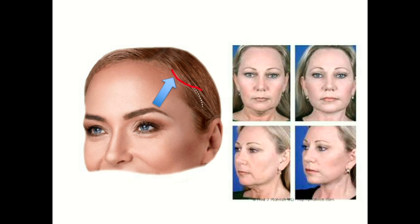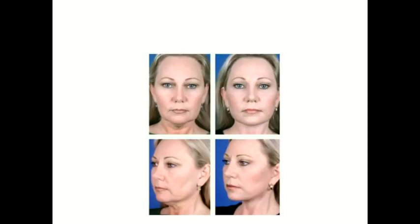Recovery is usually about a week or 10 days, and I do it often with a facelift, such as I did in this patient. So you can see the markings for the brow lift are hidden into the hairline and also up into the scalp. It elevates the lateral brow in these areas. It helps to shape it and contour it. It really does a beautiful job in this area.